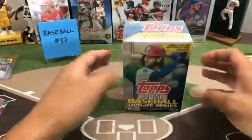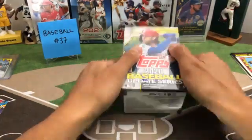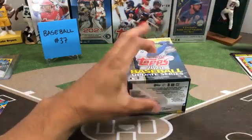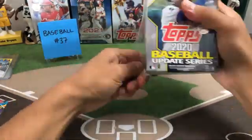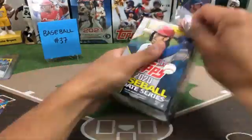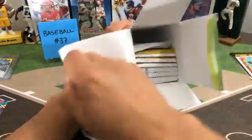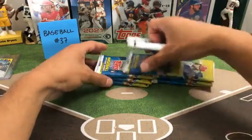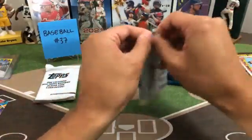All right, let's go at our blasters now. Start with the 2020 Update. Got 99 cards in here. Got a coin card as well in here. Packs in there. Empty box. 7 packs, 14 cards per pack. And here's our exclusive coin card. And good luck.